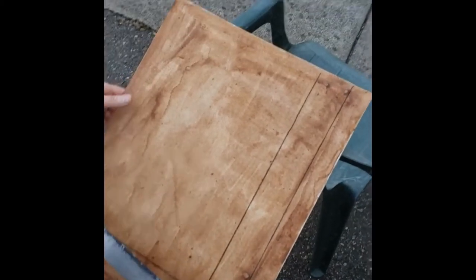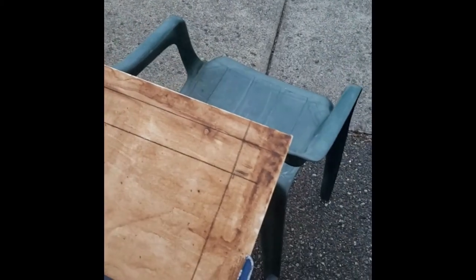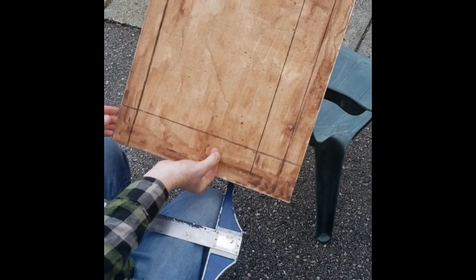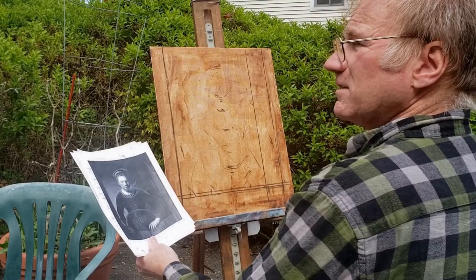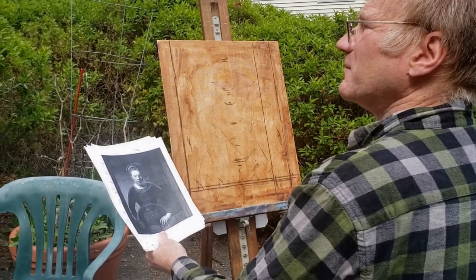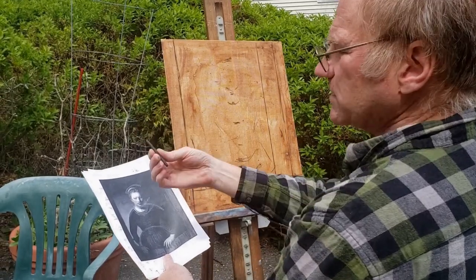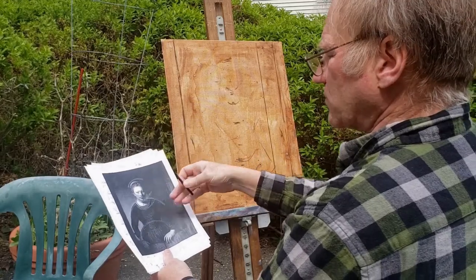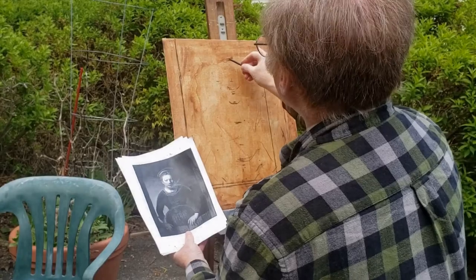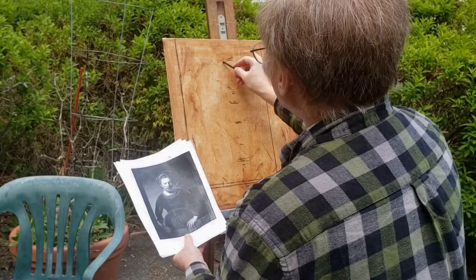Okay, so there I have these measured out. And now I'm going to be drawing my figure in. Here we are in the nature in the raw, and I'm going to start using a piece of artist charcoal. I'm going to try and sketch the form of the pig and see if the wind will allow me to start.